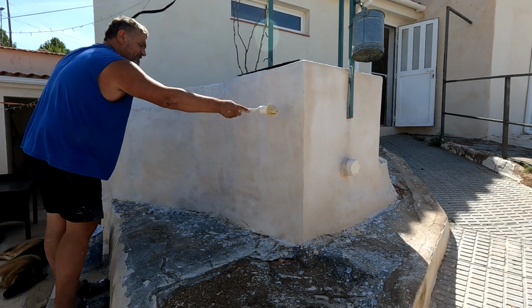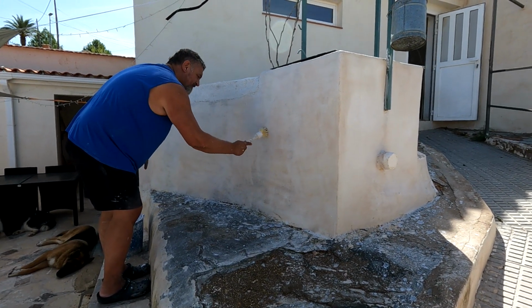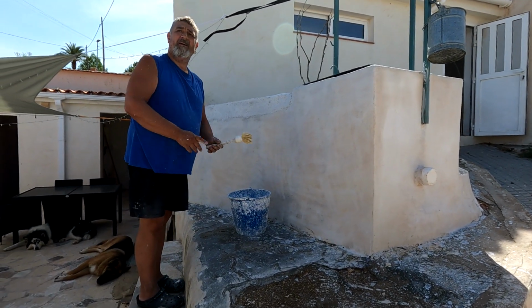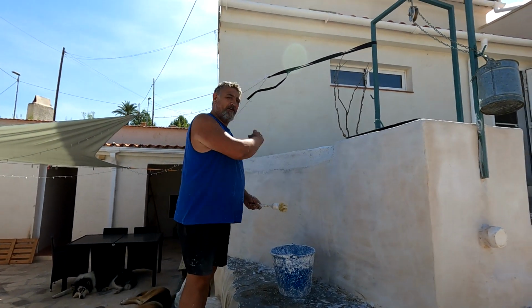And at the end of the day, it is the outside. It doesn't have to be absolutely flat, exactly the same colour all over. It will get weathered, etc. We're just trying to brighten it up, instead of having to take all the monocap off and re-monocap it.